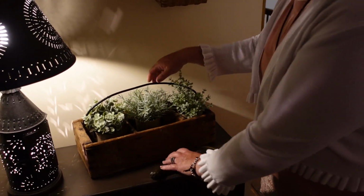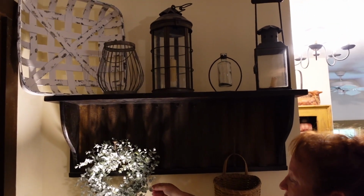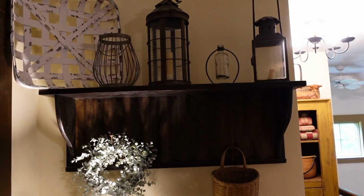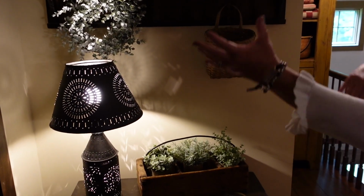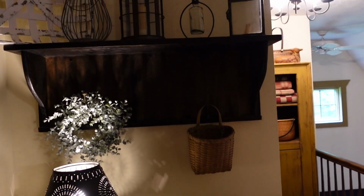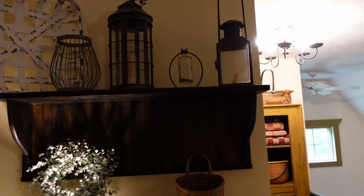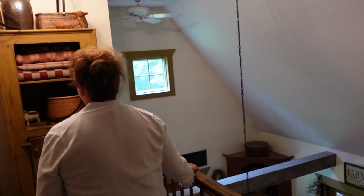Yeah. This is a mix because I have the white tobacco basket, the grays or the light greens here, again with my antique lanterns. Some of the lanterns were in another room, and I just steal them and mix them and throw them somewhere else, and it looks different. Right. A lot of lanterns. Yeah, I'm a lantern collector.